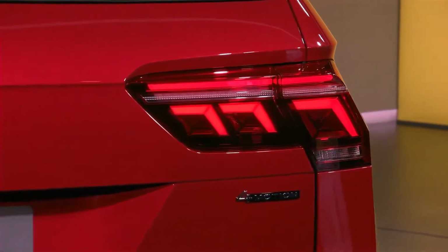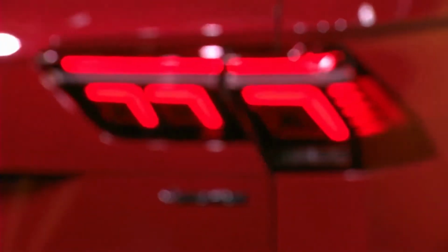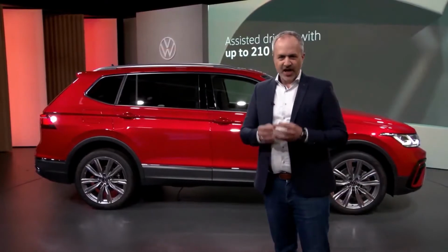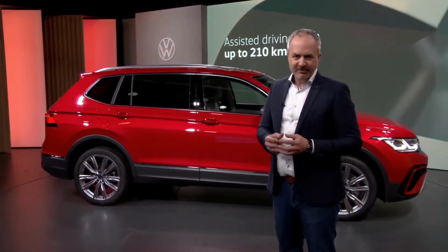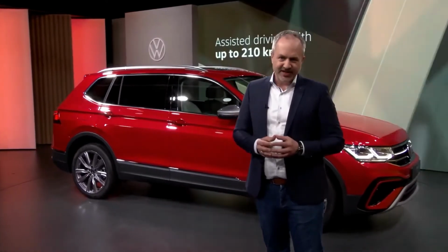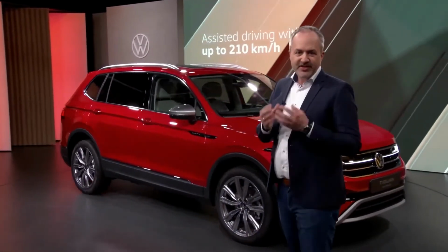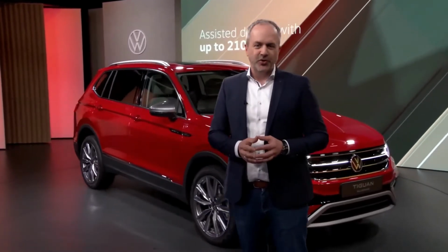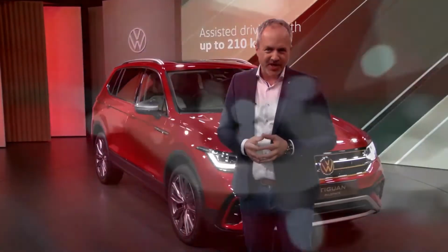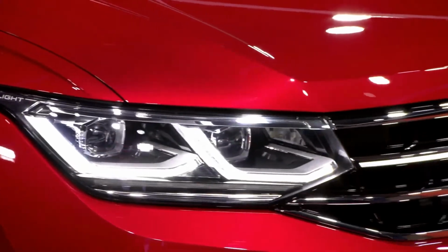Now, Volkswagen stands for safety, and therefore the new long-wheelbase Tiguan gives you the latest in technology and drive assist systems. There's one highlight I'd like to mention. In the Tiguan Allspace, we're also getting the IQ Drive Travel Assist system, which gives you assisted driving up to 210 kilometers an hour. Now, obviously, something you can drive only on the German motorway, and that's what I would say.